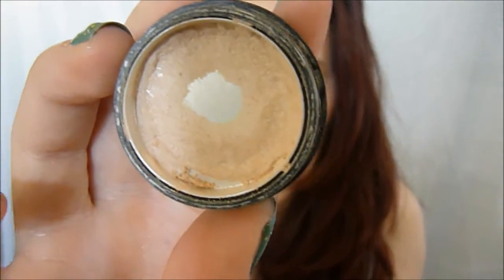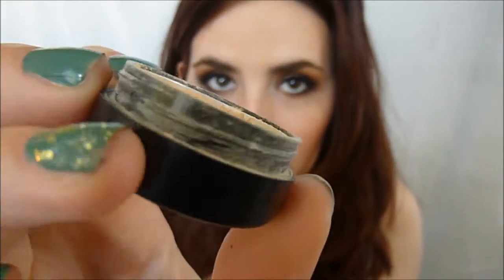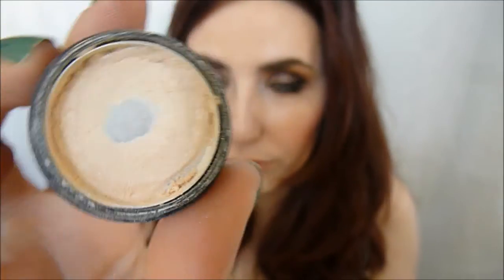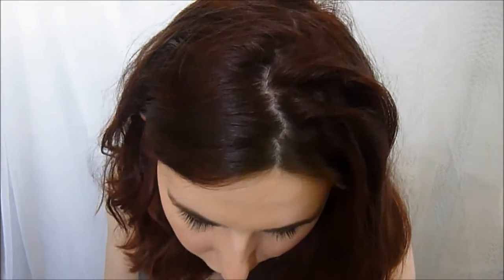And as for eyeshadows, I hit pan again on the Ivory Coast. I did repress it and everything, and it's actually going really quite quickly. I didn't realise how little was left in it until I repressed it, and now I've hit pan again and there's barely anything left.